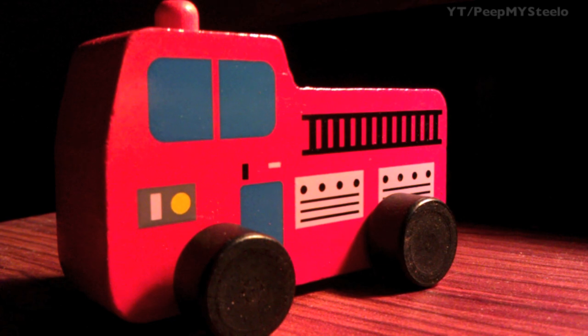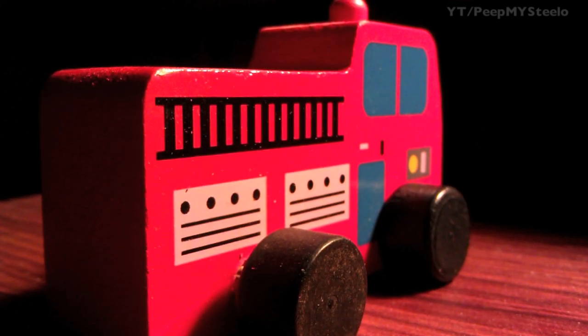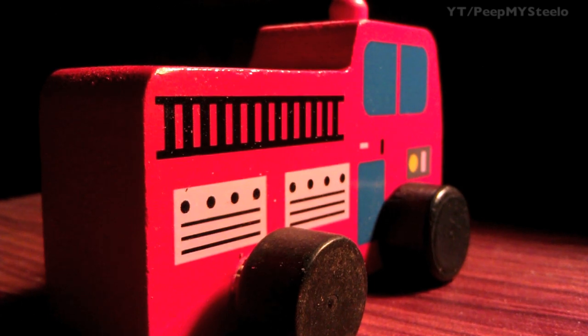We're gonna check out a wooden fire truck toy in this video. This was purchased over at Target in the $1 bin, along with a police car, actually. And it's a really cool fire engine red with a drawn-in ladder there and other little parts, as well as the windows for the interior cab.